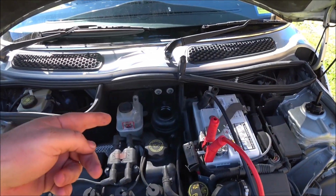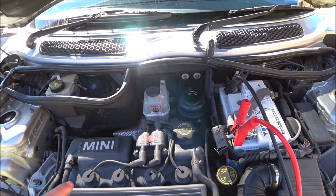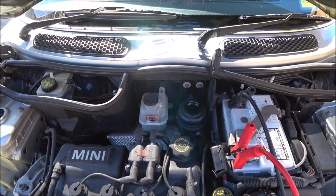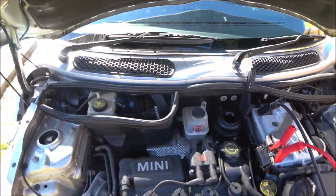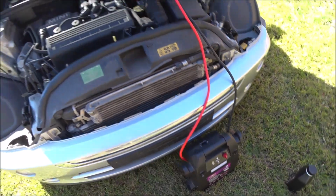So I've topped up the power steering reservoir because of the electric pump that I think it's got. I'm expecting this to move as soon as I turn the ignition on. Give it some power.